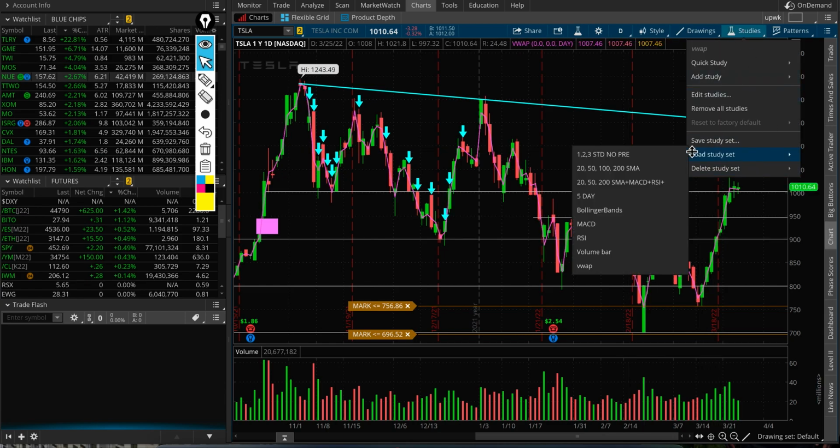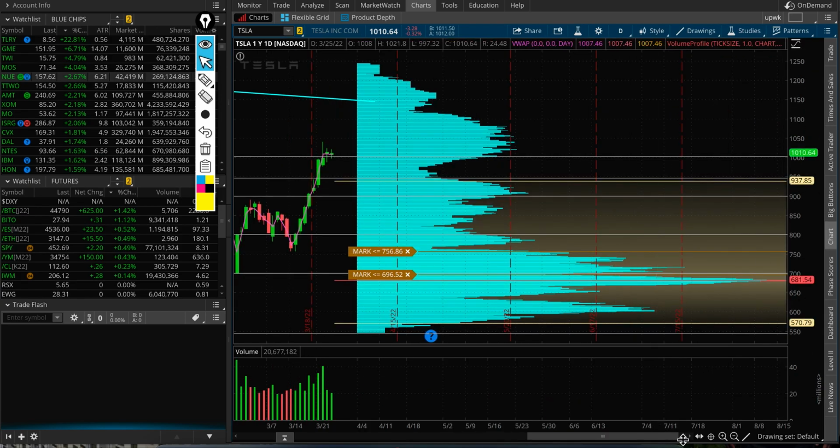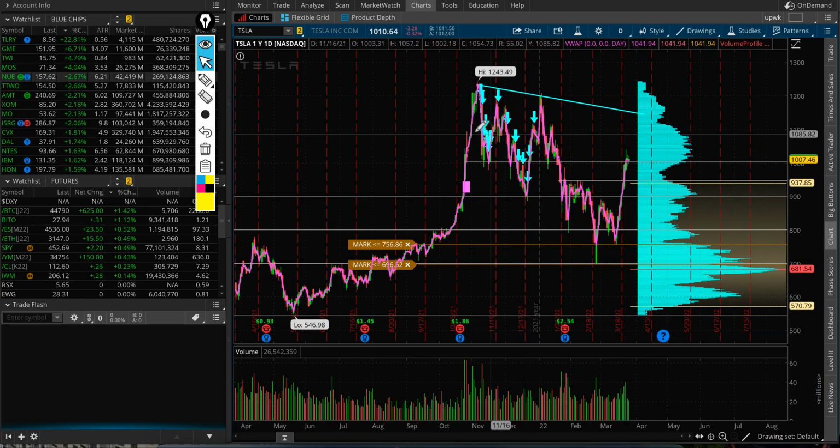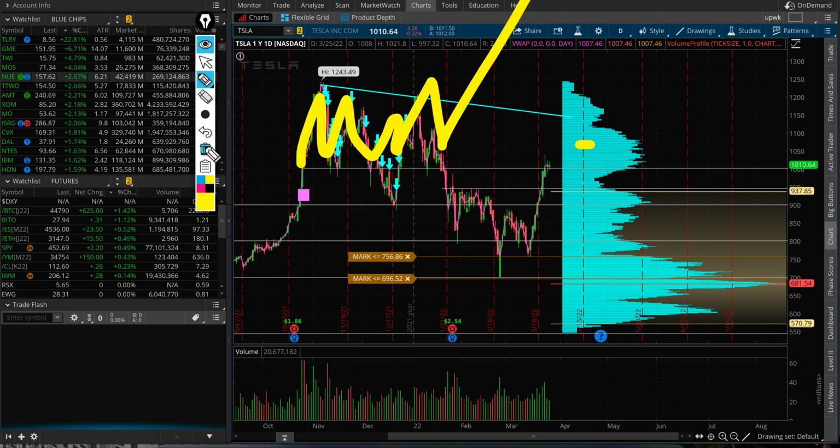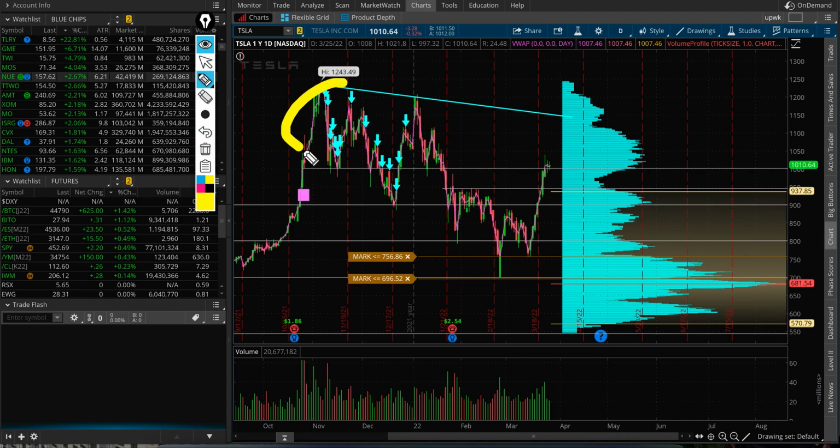So if you look at the range here on the volume profile, a lot of volume traded in this zone between $1,100 and $1,000 right here. So anywhere above $1,000, pretty much that's the resistance. That's where a lot of sellers are. A lot of people who got caught in this volatility, who thought it could keep going higher, are still holding the bag if they bought above $1,000 and haven't sold.